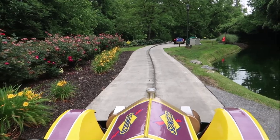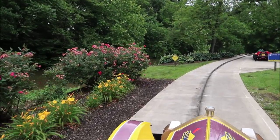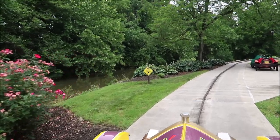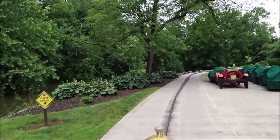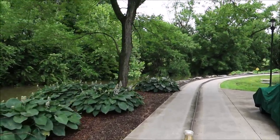Ooh, these ones are so smooth. Like you can control them really good. And it's very beautiful out here. We got a curve ahead. And it also smells like a farm. That's that beautiful Lancaster air right there. I love it. The smell of cow manure and gasoline.